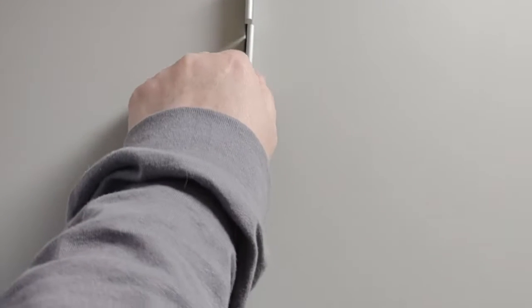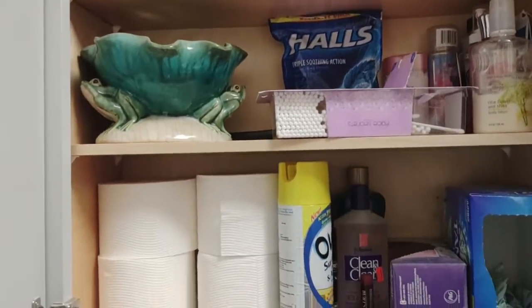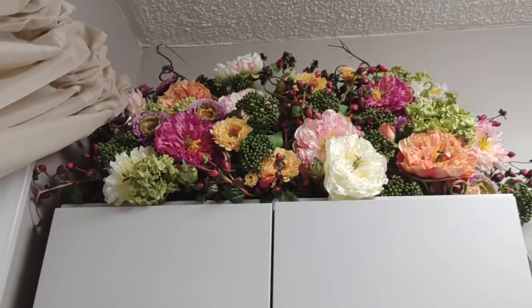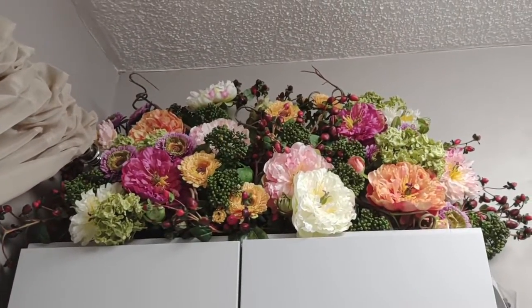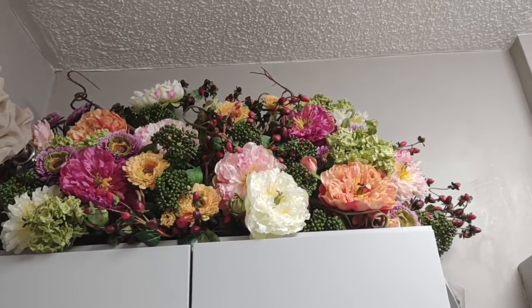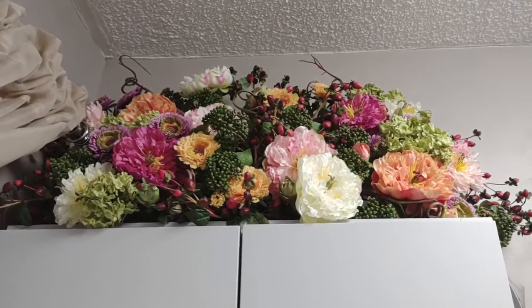Here's the cabinet. I'm going to move these latches because it's a tight squeeze, so they don't do their soft close like they're supposed to. But lots of storage space again, so we're good there. And then I wanted something decorative on top, and I went ahead and went with those flowers. I started off with one. I thought that was all I would need, but it ended up I needed two. They're centerpieces, but they fill that area nicely.